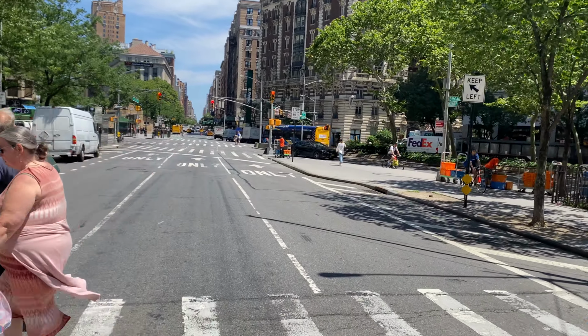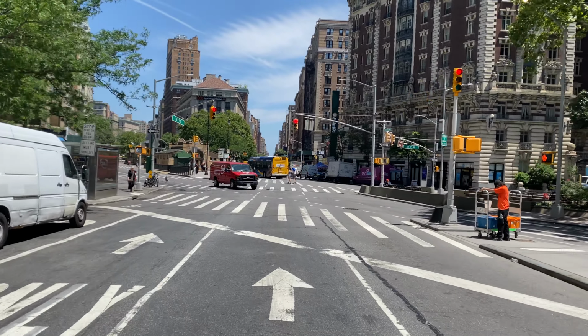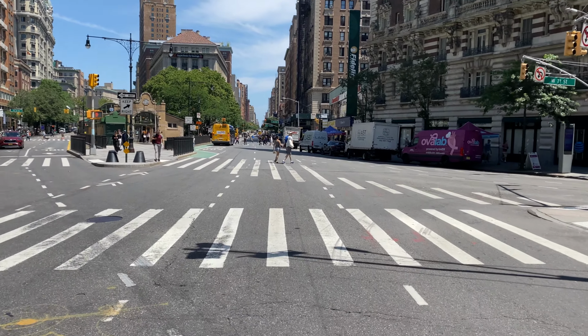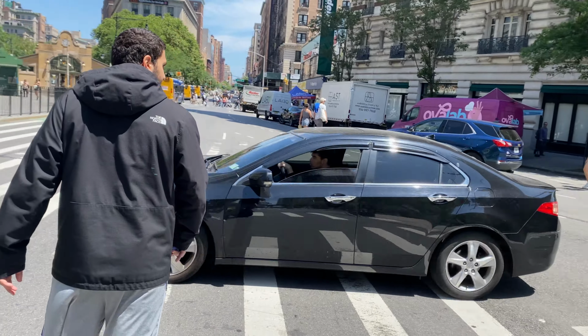Why don't we just head north for a little bit and then we'll swing it on right. We'll swing right to the Central Park at maybe 86th. We'll do a little bit of this avenue. Beautiful architecture. Cool stuff going on here.